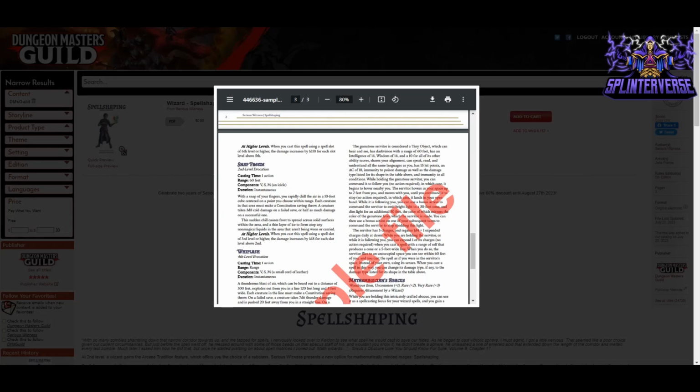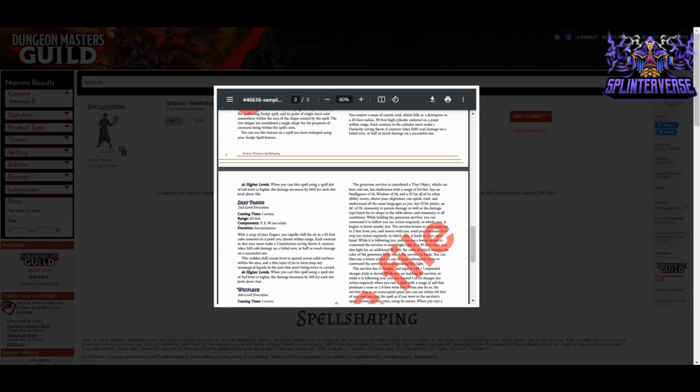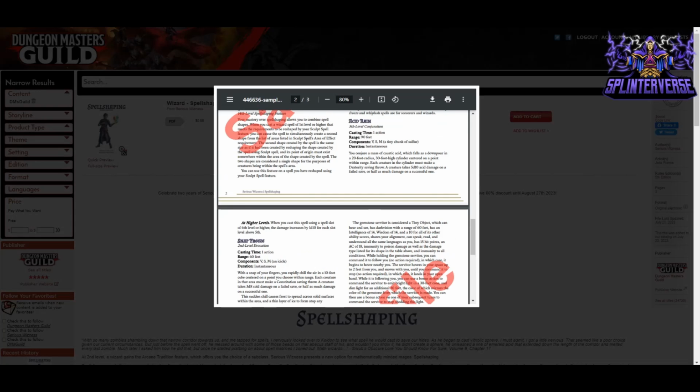It says, with a snap of your fingers, you rapidly chill the air in a 10-foot cube centered on a point you choose within range. Each creature in that area must make a Constitution saving throw. A creature takes 3d8 cold damage on a failed save or half as much on a successful one. The sudden chill causes frost to spread across solid surfaces within the area and a thin layer of ice to form atop any non-magical liquids in the area that aren't being worn or carried. And then, of course, the damage increases as you upcast.